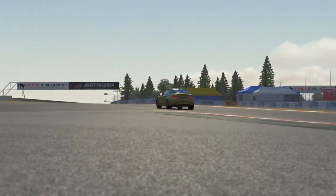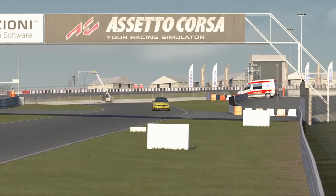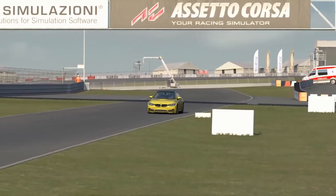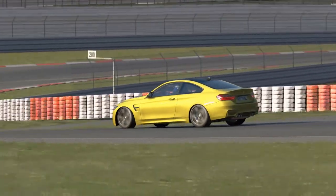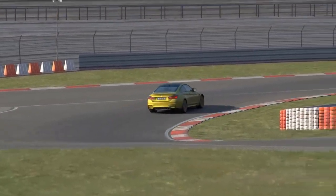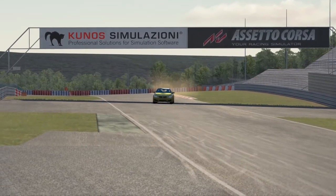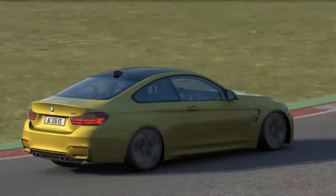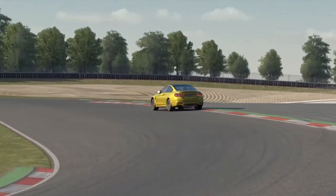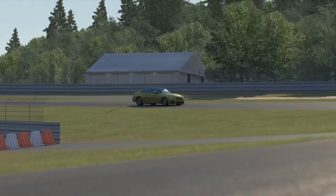It's got 431 brake horsepower with 550 newton meters of torque, and the torque, as I said in the previous video, is spread over a nice bandwidth of RPM, so you don't ever really feel down on power. As long as you're revving over 2000 to 2500 RPM, you've got plenty of power there.